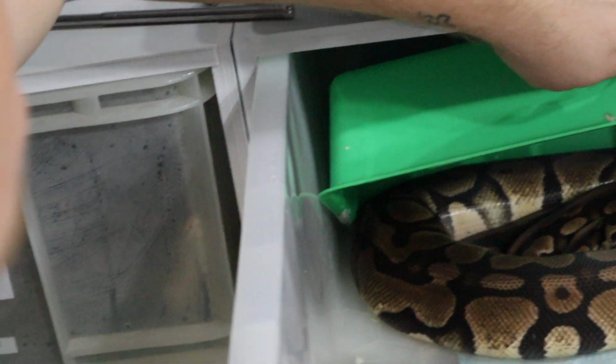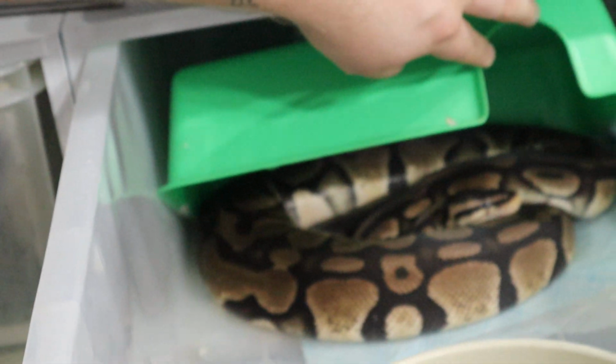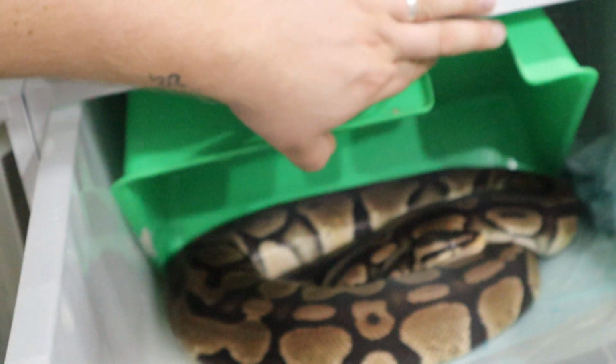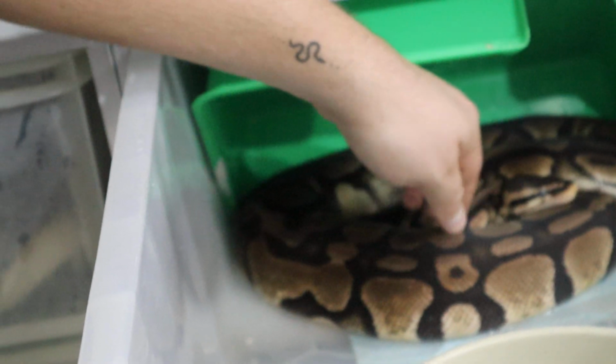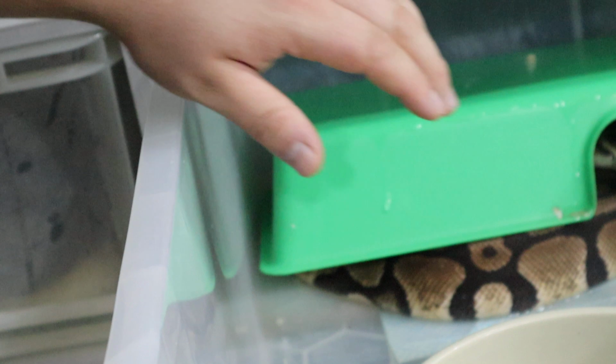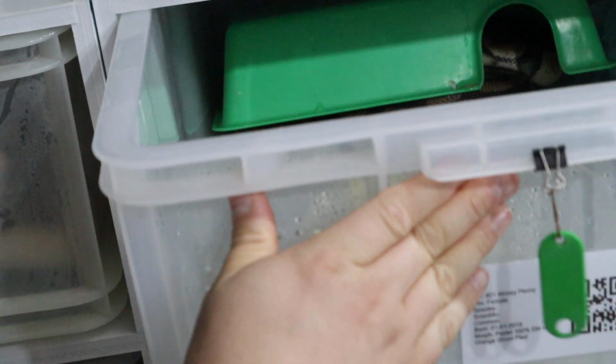Now the next one we've got is Moneypenny. Now she gave us a clutch 2 years ago as well. Do you want to see what size follicles she's got, Jared? Yeah, she's in a deep shed. She's going into shed. Should we do her? Yeah, let's do her another time because I don't want to damage the shed cycle.